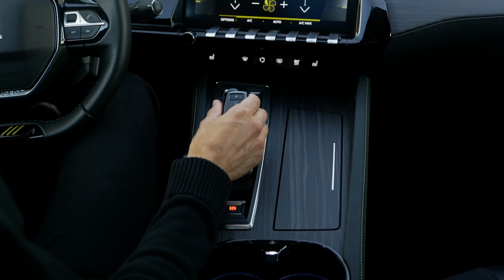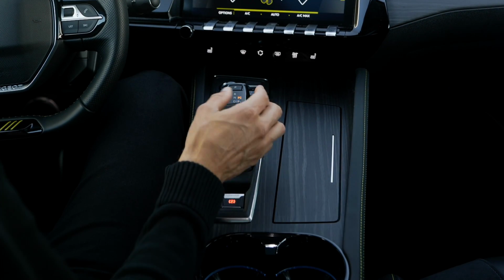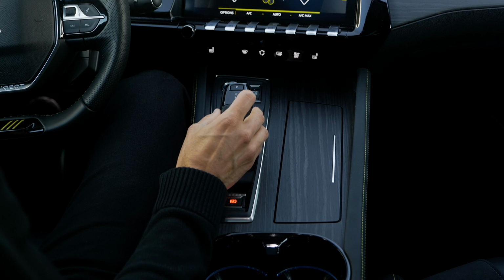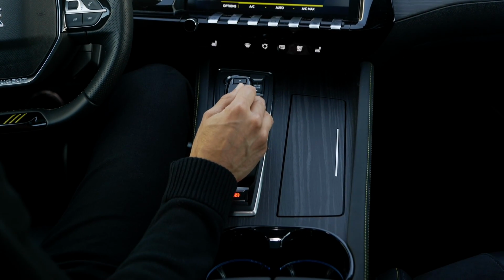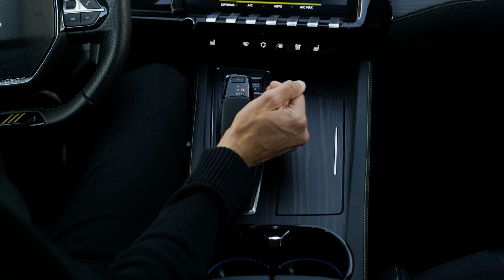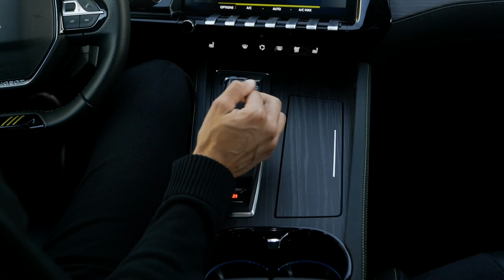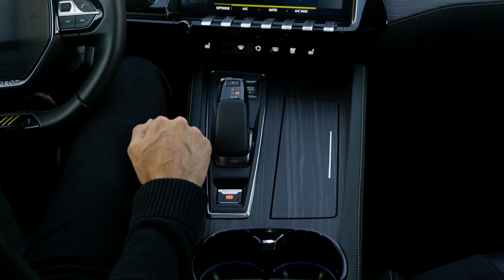Then the shifting lever. This is quite important here, that we already mentioned. When you put it backwards, you're either in the D mode, or when you pull it backwards twice, in the B mode. B then is more recuperation, so there's more deceleration when you lift your foot off the throttle. In the D mode, you rather use the recuperation with controlling the brake pedal.